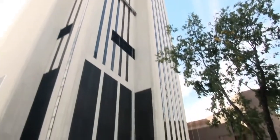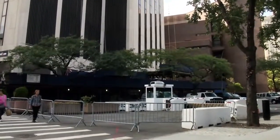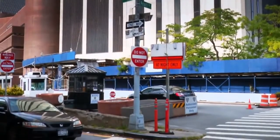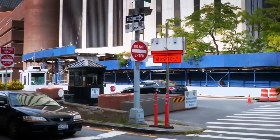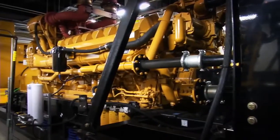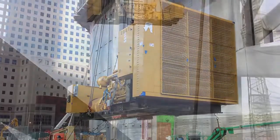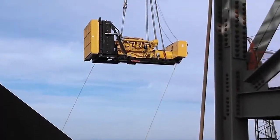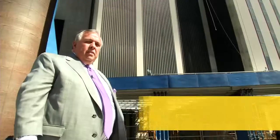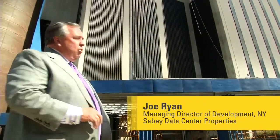We are actually in the secure perimeter of One Police Plaza, which is the headquarters for the New York City Police Department. So in order to get any kind of materials into this building, we have to go through a police roadblock, but it's also a real secure environment for our tenants and clients. One of the things we needed to do to get our generators in was pick them from the loading dock and bring them up to the 4th floor via a crane, swinging them in the side of the building. This is the loading dock area here where the generators came in over the road.